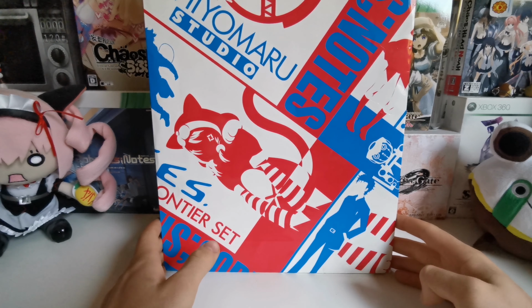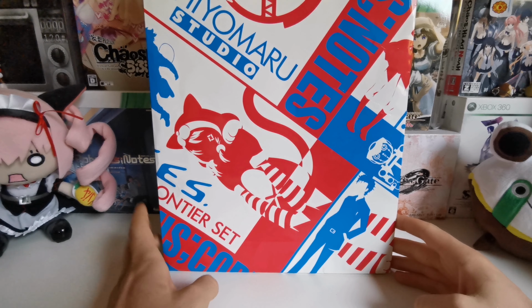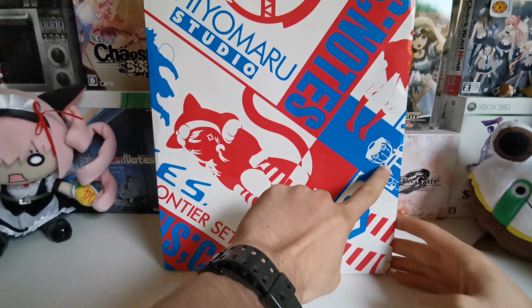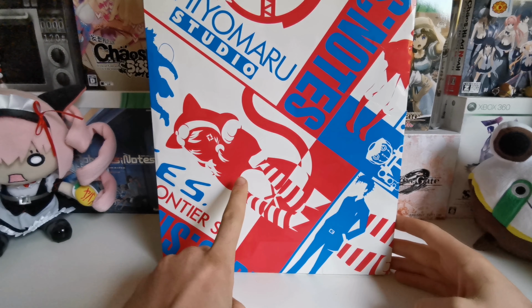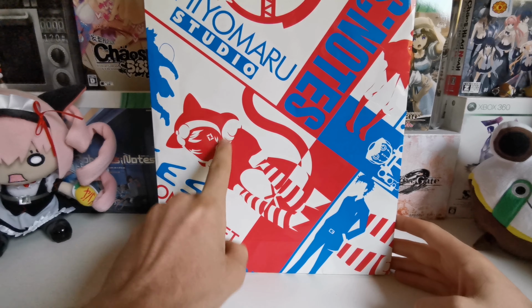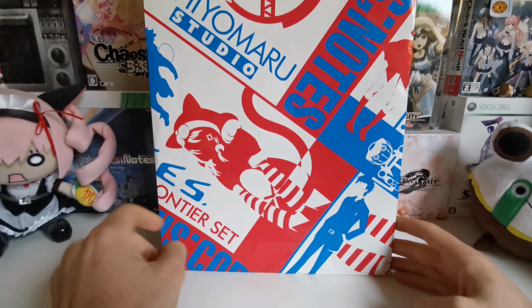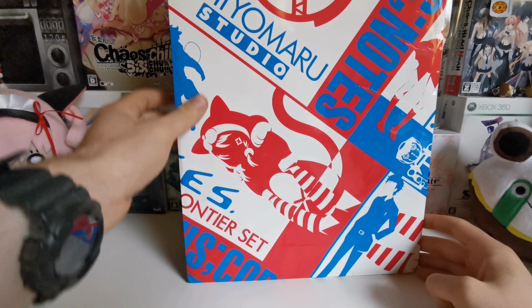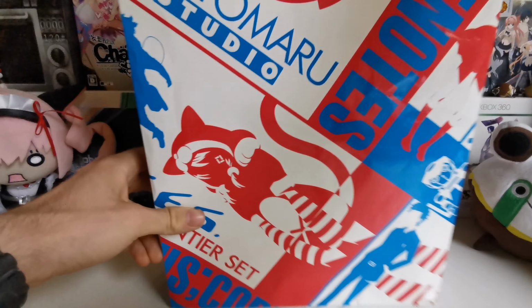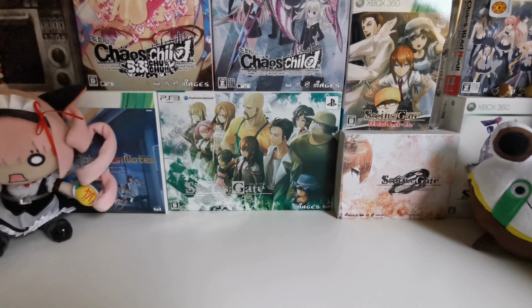You have Science Frontier everywhere, Chiyomaru Studios, you have Okabe here, you have some Robotics;Notes characters here. I think this is a Cultic 9? No, that might be Anonymous;Code, actually. I don't know this person. You have more Chiyomaru stuff at the top. We have their logo.